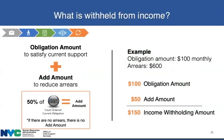So, what is withheld from an NCP's income? The answer is the obligation amount that's spelled out in the order. The order will say the NCP is directed to pay $125 every 2 weeks. There will be an add amount. And this is an important thing to recognize, which is child support is due from the date that the petition is filed in court. So if there's a lag time from the date the petition is filed to the date of the court order, the court will address that by creating a retro amount.